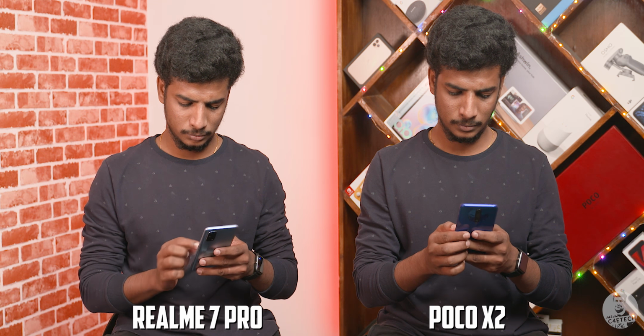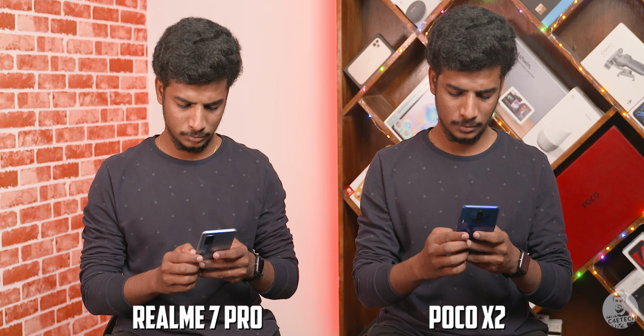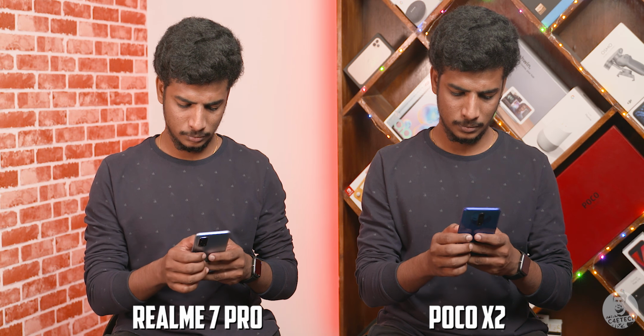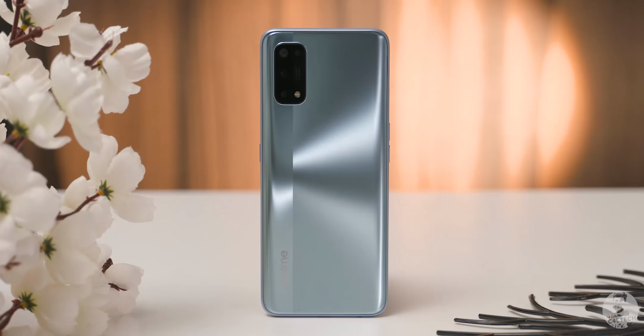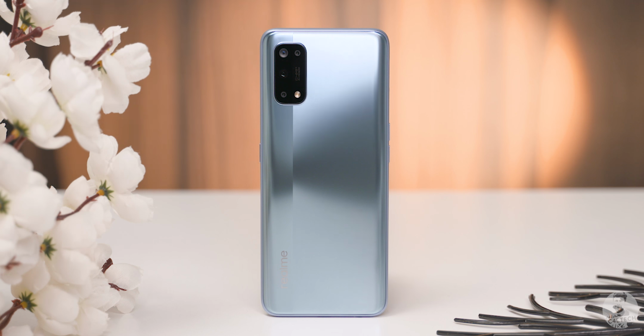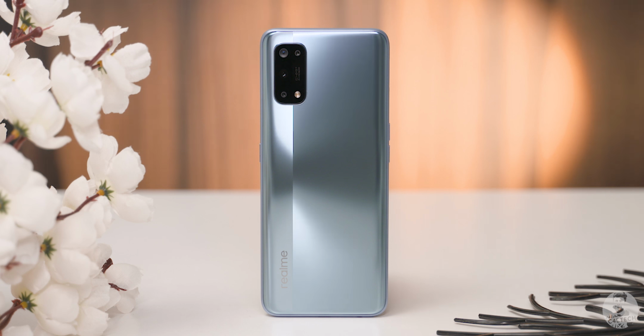On the other hand though, the Realme 7 Pro, despite packing in the same 4500 mAh battery, weighs about 25 grams lesser. But there is a reason for this, and the reason is Realme is using plastic. But it also has a two-tone finish and reflects light, kind of like how a glass back does, kind of.